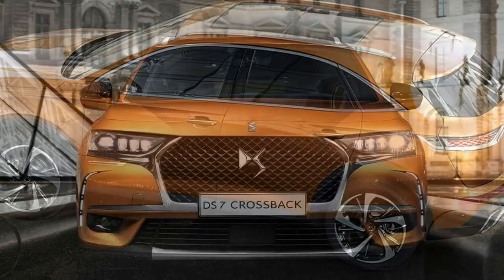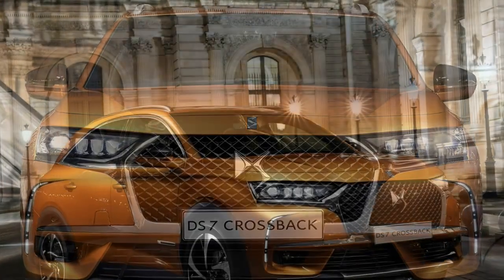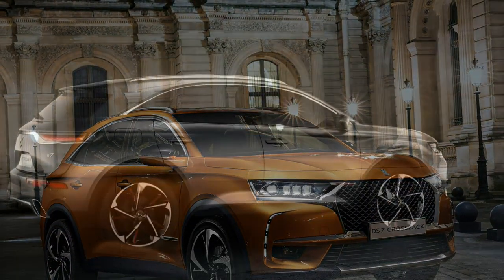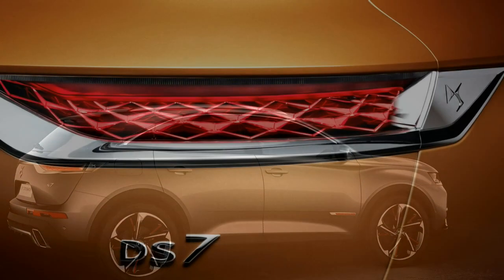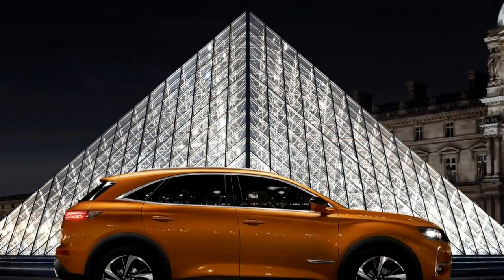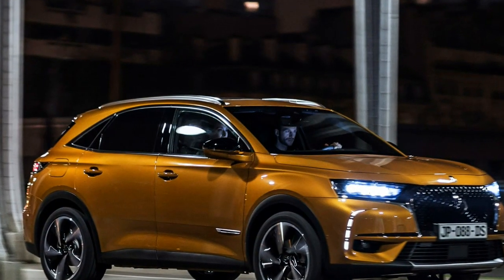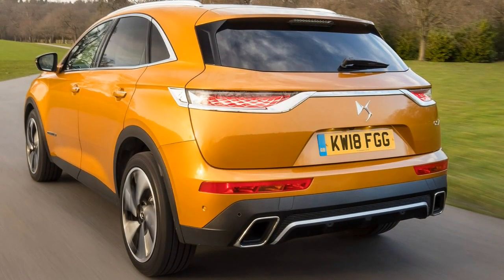The DS7 Crossback's adaptive cruise control and lane keep assist work nicely, with the steering assist feeling natural, and distances being maintained in a very natural feeling way. From launch, the DS7 Crossback was offered with a choice of 3 engines, 2 diesels and a single petrol. We've driven the BlueHDi 180 diesel in automatic form, and the PureTech 225 petrol in automatic form.